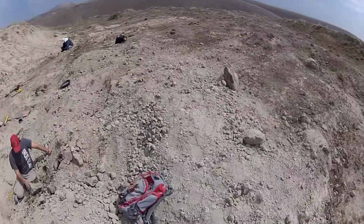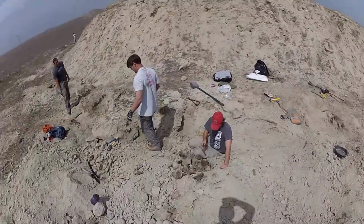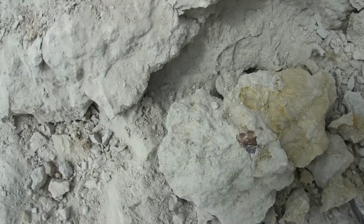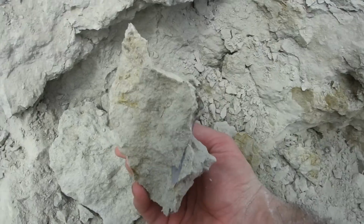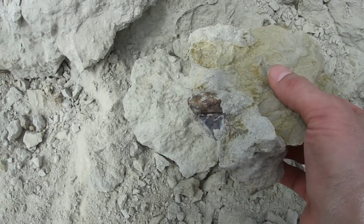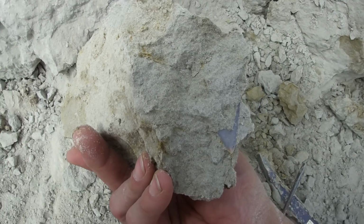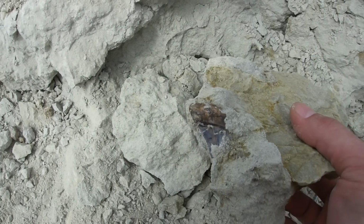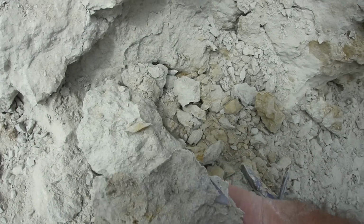We were finding a bunch of stuff over there. Yeah, all of us got some good stuff. Look at this mako. Oh gosh, that's a big mako. Did you expose it a little more? It just popped out. Look at that. Yeah, dude, that's 2 3/4. That's a biggin. That's going to be a birdie too.